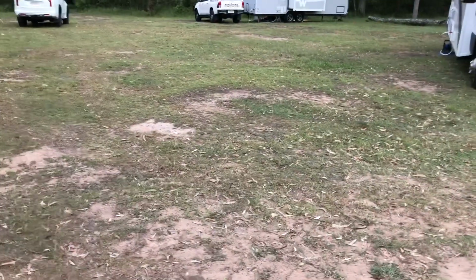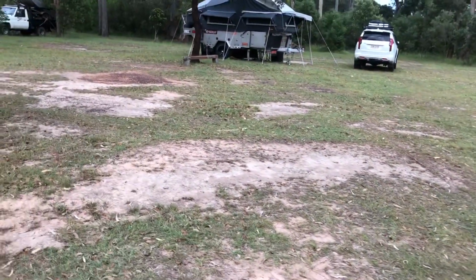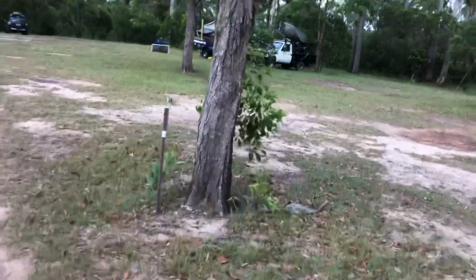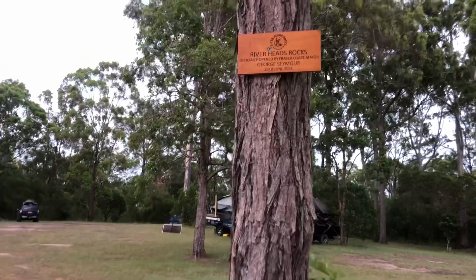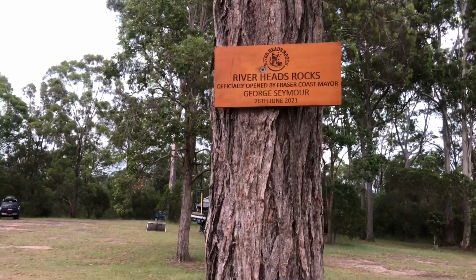So, back to Bucko's bollard. So we've got all sorts there, and then there's also a little camper trailer on there. And this is our plaque from the official opening of Residence Box, which was opened by Mayor George Seymour.